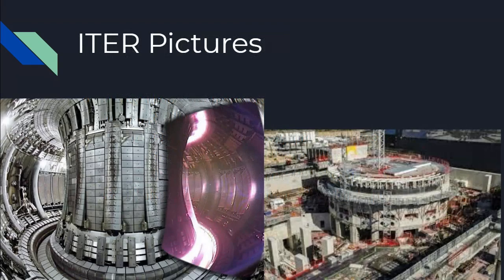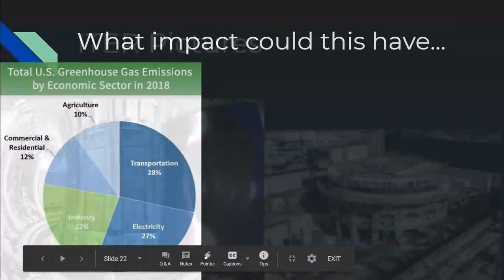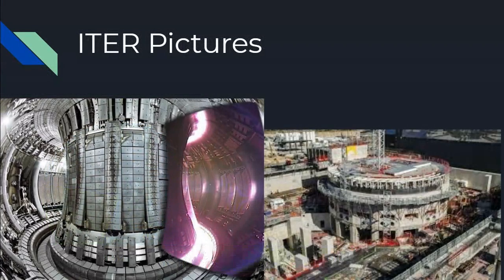Now here are some pictures. This is one of the designs for ITER. On this side, you can see how it's all lined in magnets, and that's part of how they get the pressure to get those reactors to work. And here they darken this side just to show you what it looked like with the plasma running through there, which is really interesting looking. This is a construction project from, I believe, a couple years ago, and you can see that it's just really large in scale and size.